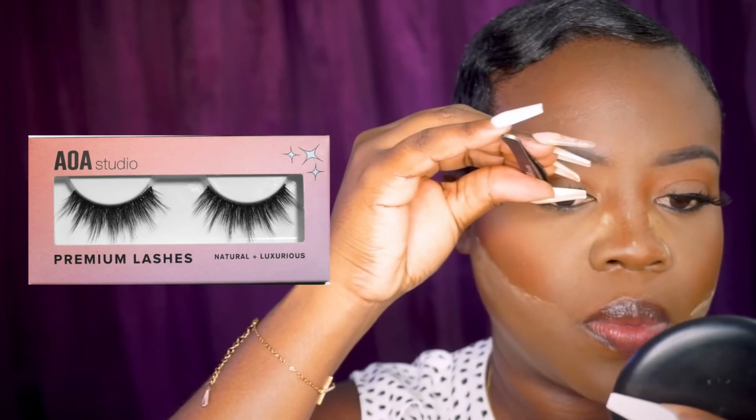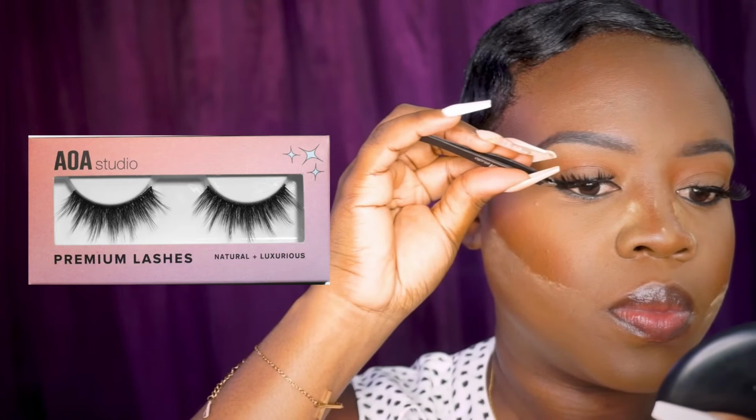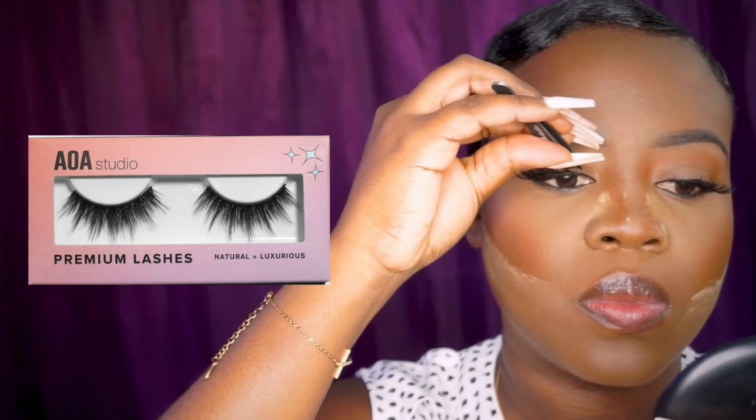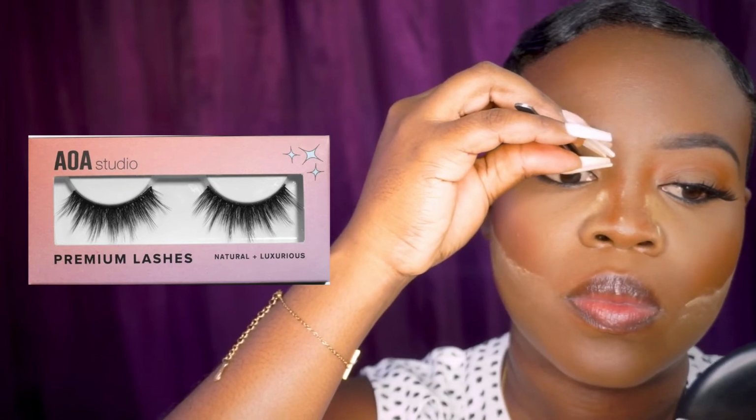Alright, so I'm taking one of my favorite kohl eyeliners. This is the LA Girl Glide On Pencil. It's super glidey, super smooth, so it just glides on nicely. And I'm using that to darken the bottom part of my eyes, the lash line. Alright guys, so now I am applying my lash. And I'm using a tweezer because I have nails. I can't just place them on my eyes. I need the tweezer to help me to do this.